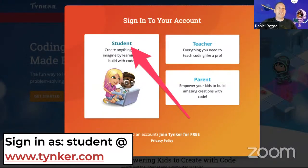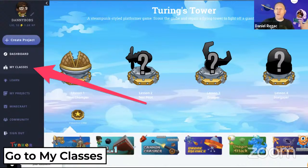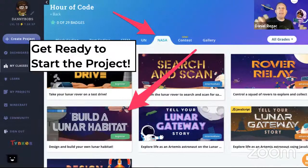When you go there, you can sign in as a student. Students, you have a few different ways of signing in. You can sign in with a Tynker account, a Google account, or you can use the Tynker Smart Pass. Once you do that, you can go to your classes, and the Hour of Code projects reside right inside your class. We've put that folder there for everybody so that you have easy access to today's project. In that, you're going to click on the NASA tab, and then you can go right to Build a Lunar Habitat to get ready for the project today.